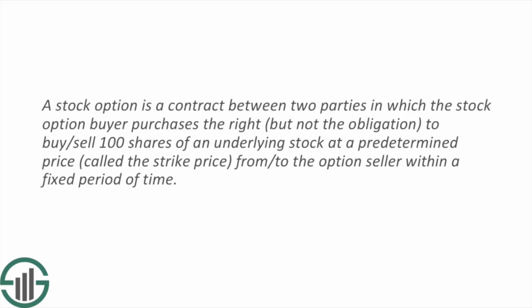A call option is a type of stock option. Here's the formal definition of a stock option. A stock option is a contract between two parties in which the stock option buyer purchases the right, but not the obligation, to buy or sell 100 shares of an underlying stock at a predetermined price, called the strike price, from or to the option seller within a fixed period of time.